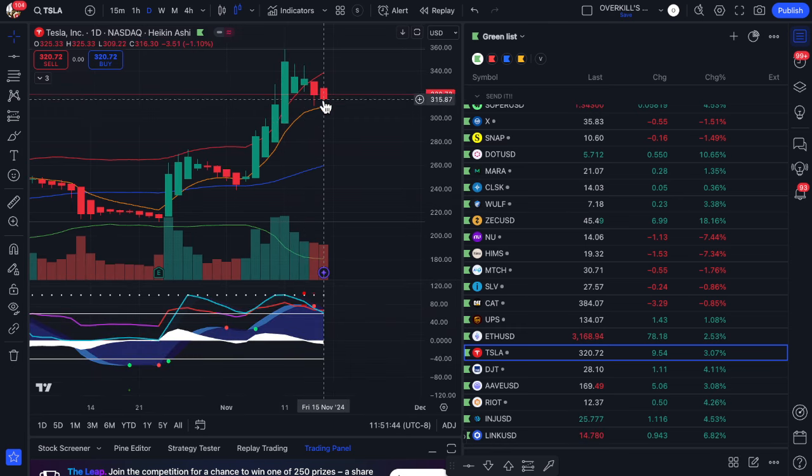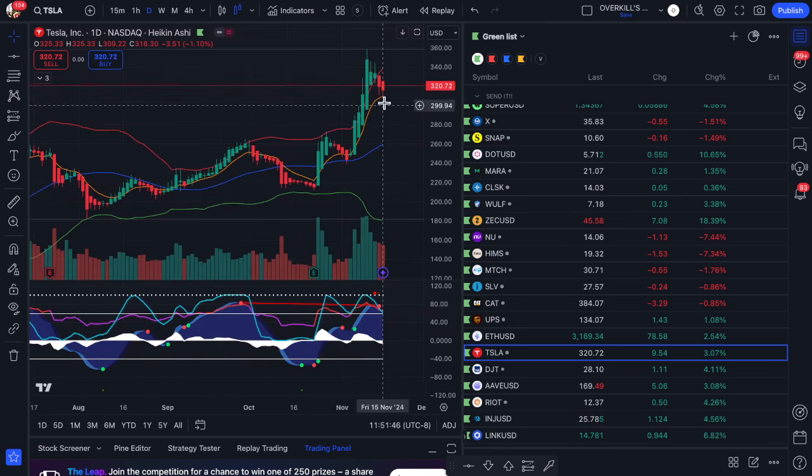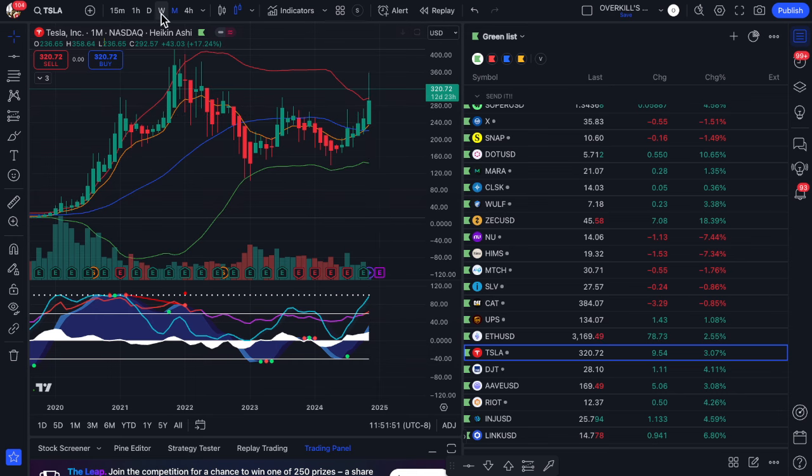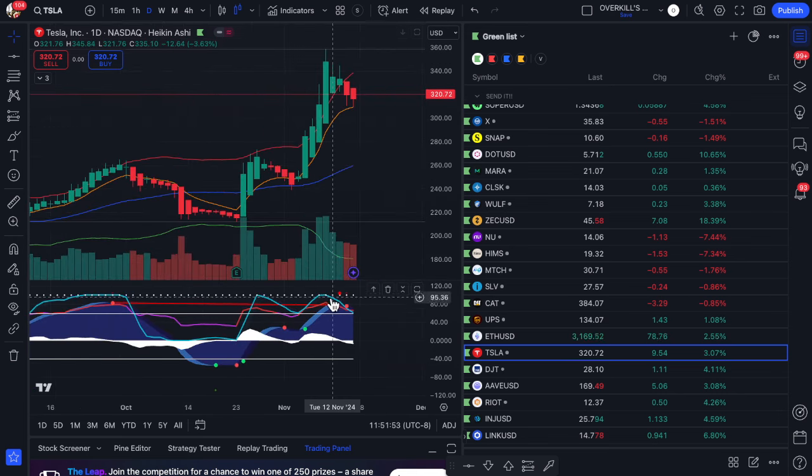Tesla started to pull back last week on the daily. You could see we're starting to get some selling here. The monthly chart, again, is still green and pointing straight up. So what are we doing? The last dot is red, so we're taking profits, right? We were taking profits up in this area at 340 to 360, and now we're waiting for this thing to sell off. We're waiting for the stochastic to get back down here to zero and give us a green dot.